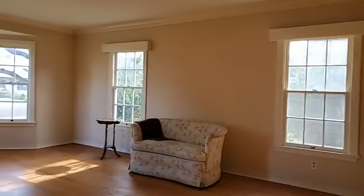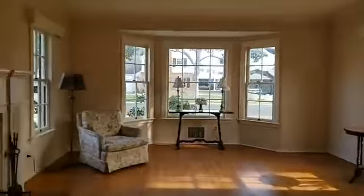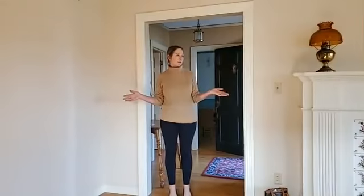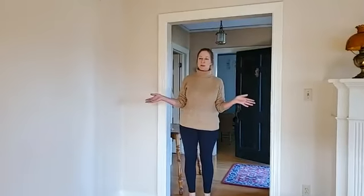We'll do a video of this after it's been staged as well, but you'll see it's like a blank slate, like a blank canvas. At this point in time we have a few pieces, but it definitely could use a little bit more to make it more warm and inviting and more memorable for clients as they come in.